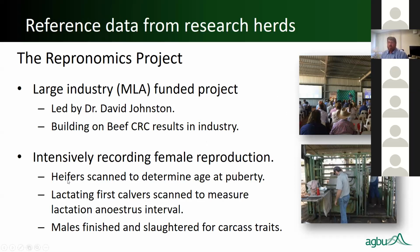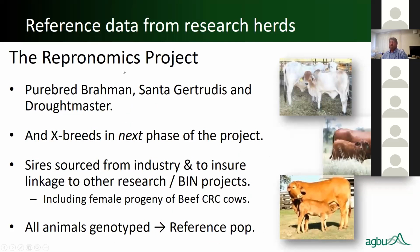We continue to measure these heifer traits intensively, measuring lactation and estrus interval intensively. And the males, we're putting the focus on their feedlot finishing performance and slaughter traits, but we will continue to get male traits from industry. The really important part of it is that we've expanded the range of breeds. So we've brought in Santa Gertrudis and Droughtmasters. It's not out of the question that we could include more new breeds as time goes by.